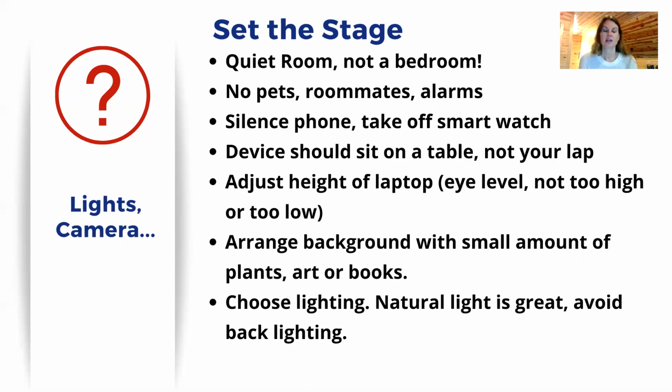Okay, how do you set the stage for a successful virtual interview? You're going to want a very quiet room. I recommend not having it in your bedroom. A bedroom's a little too intimate for a business interview. If you have a shared space and the bedroom is really your only option, you just want to rearrange what they're seeing on their screen.